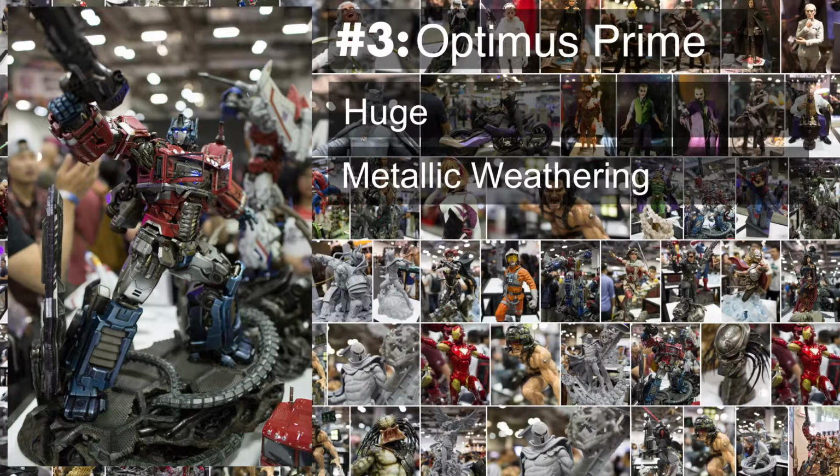It really looks like a really good modern Optimus Prime, and it captures the realism of a truck turning into a robot. I think XM has mastered that kind of thing, the metallic robotic stuff, and this is no exception. This is really well done.